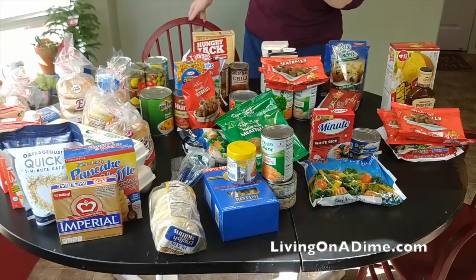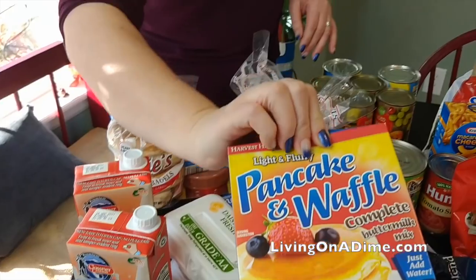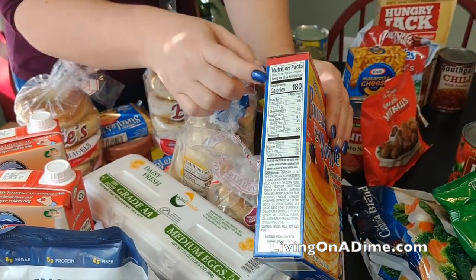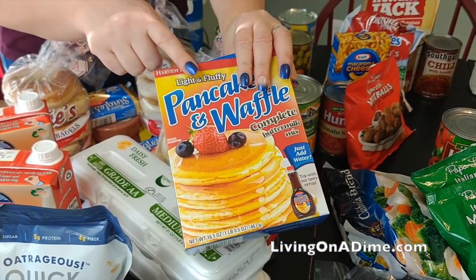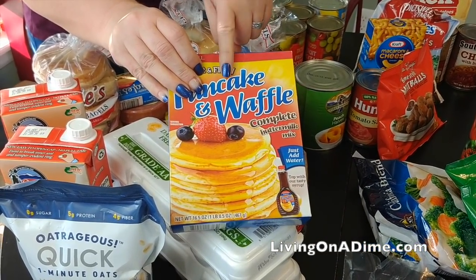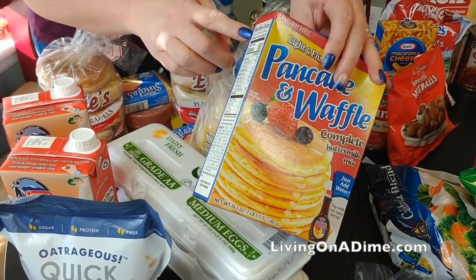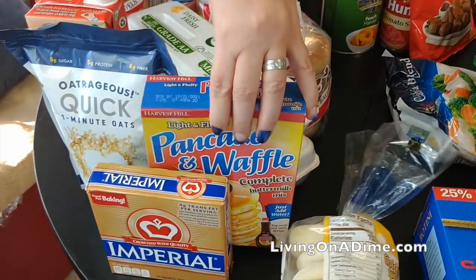Okay, all right, let me show you what I got. Okay, got this waffle pancake mix for $1. All I have to do is add water, and I get 2 breakfasts for 4 people. Now, you can get the pre-made waffles, but you only get 2 servings in 1 package for $1. Well, here you get 10 servings for $1. So that's a much better deal.